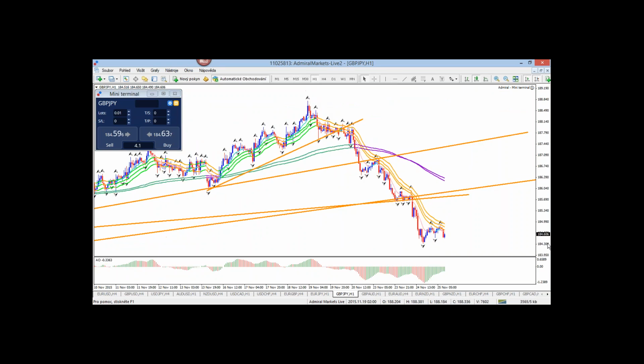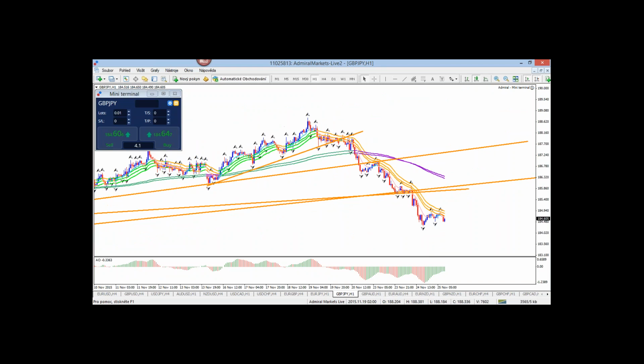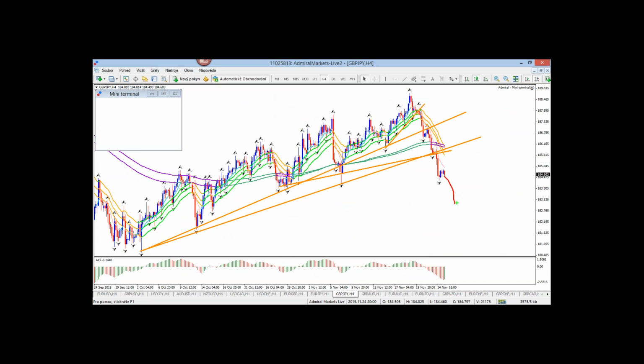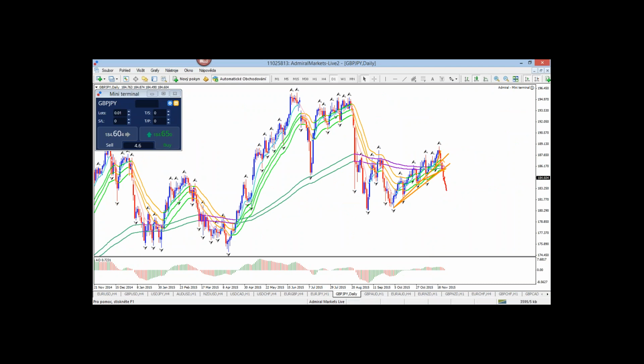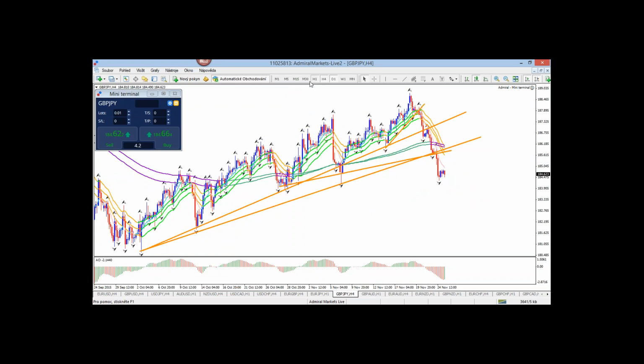So perhaps one more downside could happen before we get a kind of, how do you call it, a hook back or retrace. So something like this perhaps before we get a bit of a retracement. And then what? Well, if we get a break like this and a hook back, and we broke this channel, and overall it's maybe a range like that after an impulse to the downside, I don't think it's strange to see maybe one more move, at least to challenge these bottoms. So probably more downside after that. And yeah, that's for the distant future.